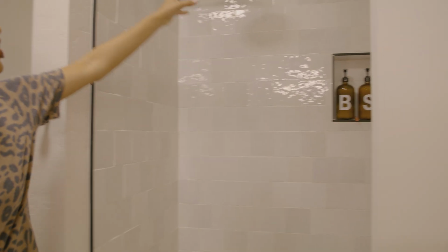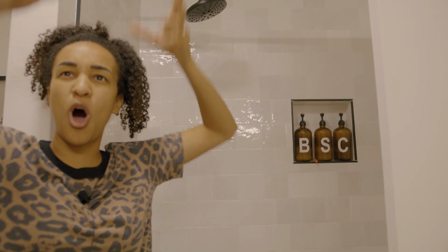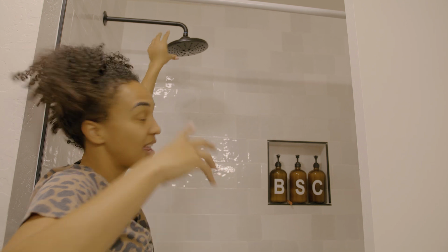I love that. This shower, we had them put it high so that it feels like, what's it called, like a waterfall. So you can either do this if you're tall and it comes down like that, but it saves you money if you do it this way.